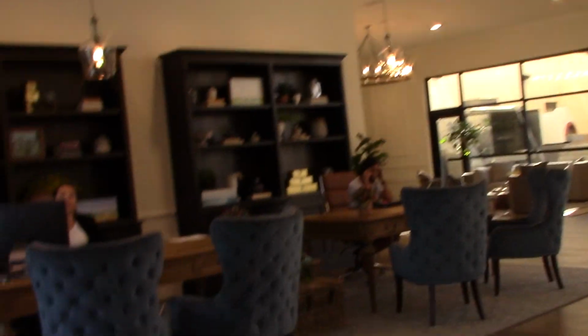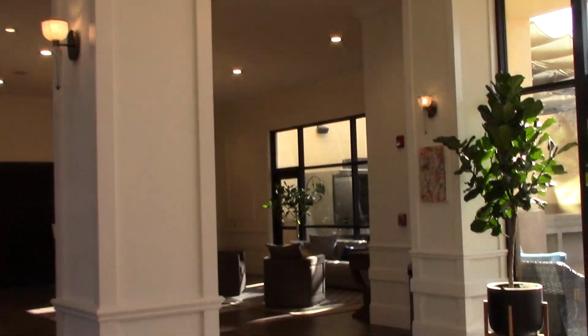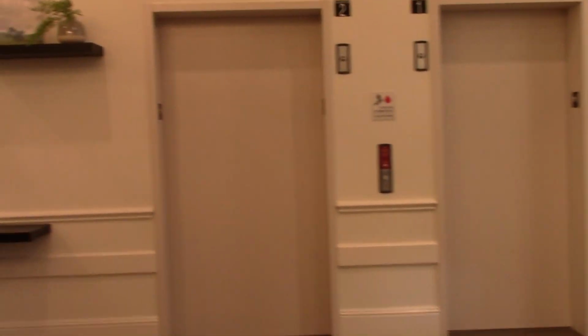So over here is where you're going to check in when you first come in. And you can see they got a nice little seating area with a little fireplace here. It's a beautiful place inside. Beautiful lamps. Got a lot of seating in this whole spot here. As you can see, all kinds of stuff here. Then we'll take a cruise down here. To the right is where the elevators are located, where you can go up to your rooms.